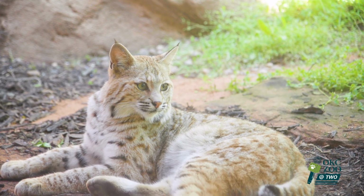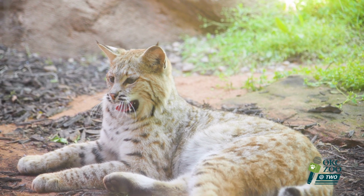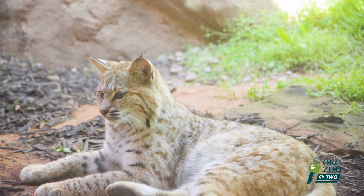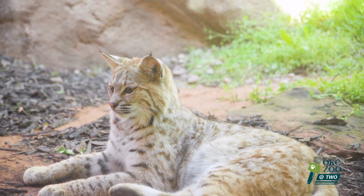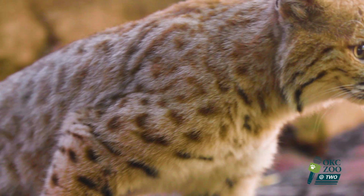So we discourage having wild cats as pets because it does affect the populations and it also affects their conservation. We're lucky with bobcats that they're not an endangered species, but we'd like to keep it that way. So not keeping them as pets or not crossbreeding them with domestic cats is what we would advise.